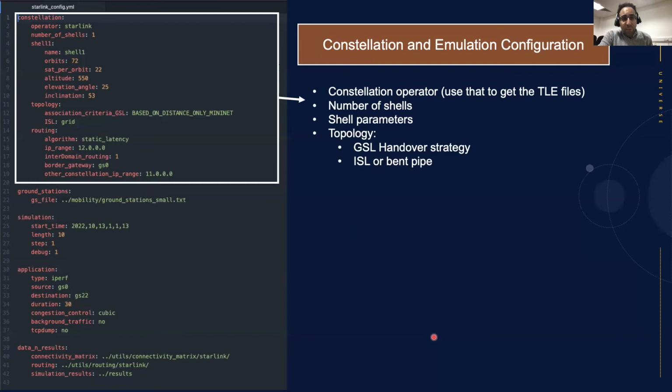Currently in the emulation, we implemented two handover strategies. The first handover strategy is based on the distance. So the terminal gets connected to the nearest satellite, I mean, the minimum distance satellite. This is one strategy. The second strategy is that the terminal will be connected to the satellite based on the longest attachment time. So the terminal will choose the satellite that will remain connected to that terminal for the longest period of time. These are the two handover strategies that we currently implement in the emulation, but this is in a module and can easily be extended for other strategies.